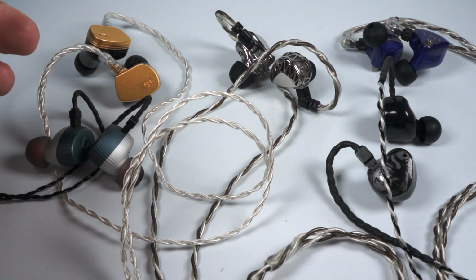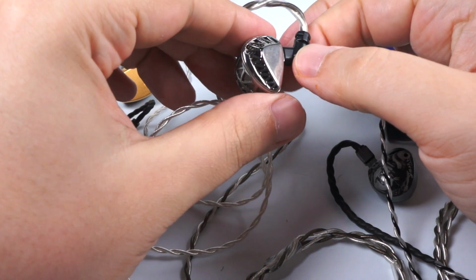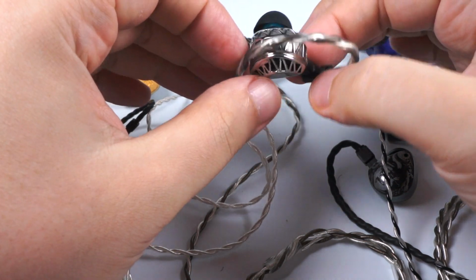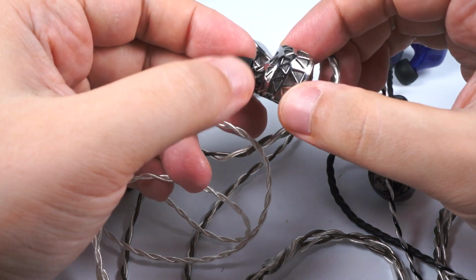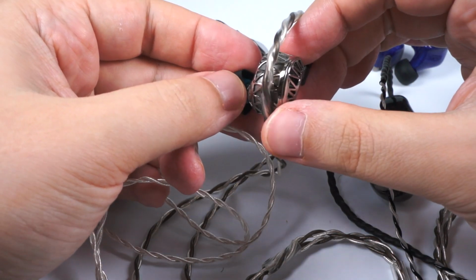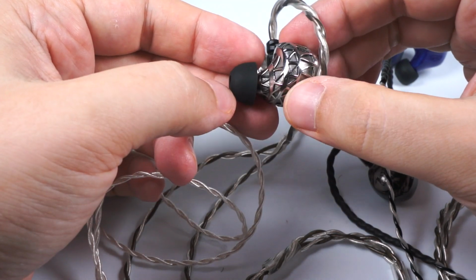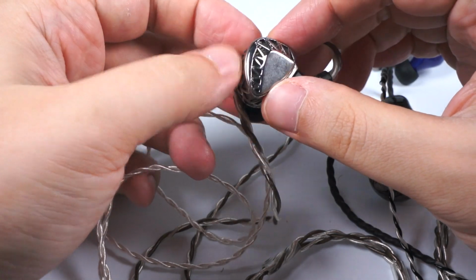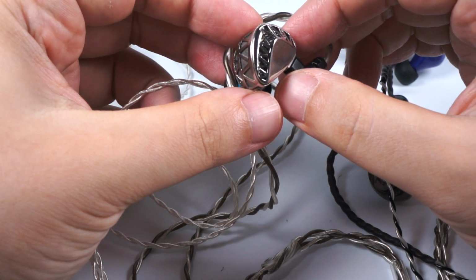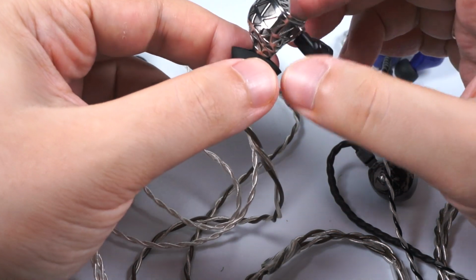Well, probably I think I will compare each next model with previous one to make things a bit more precise. Next one is the most recently reviewed Unique Melody Maven. It's a great example of modern technologies because its metal shell is 3D printed from thin titanium, and as you can see, the 3D printing technology here is used at its maximum.